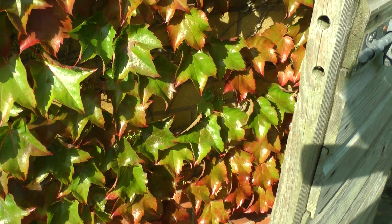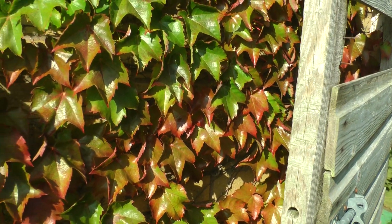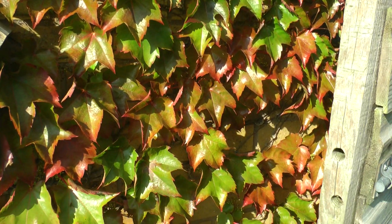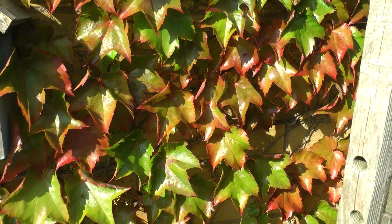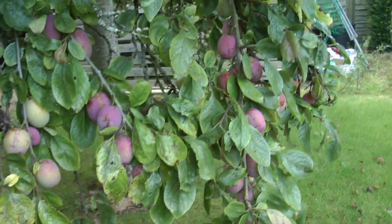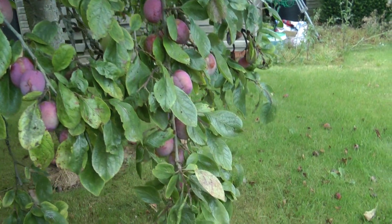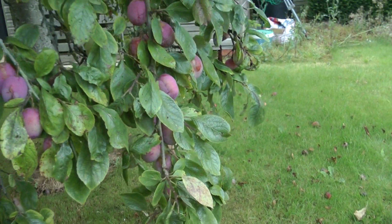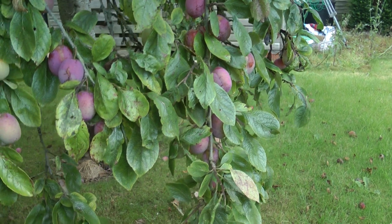And the Boston ivy is just beginning to turn. Yeah, it all passes so quickly. You can see the plum tree is absolutely dripping with plums, and they're just beginning to fall off now. Normally I'd pick them and make a lot of jam, but I've still got an awful lot of jam from last year.